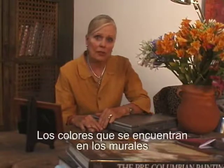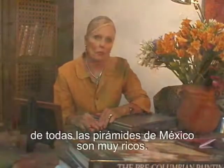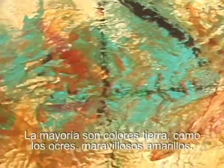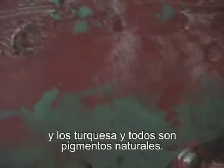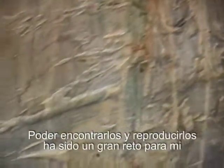The colors that they find in the murals in all of the Mexican pyramids are rich, and most of them are earth tones, the ochres, the wonderful yellow oxides and the red oxides, not to mention cobalt blues and the turquoise colors, and they're all natural pigments. So finding and duplicating those pigments has been a challenge, and it's one that I enjoy going into the studio each day and working with.